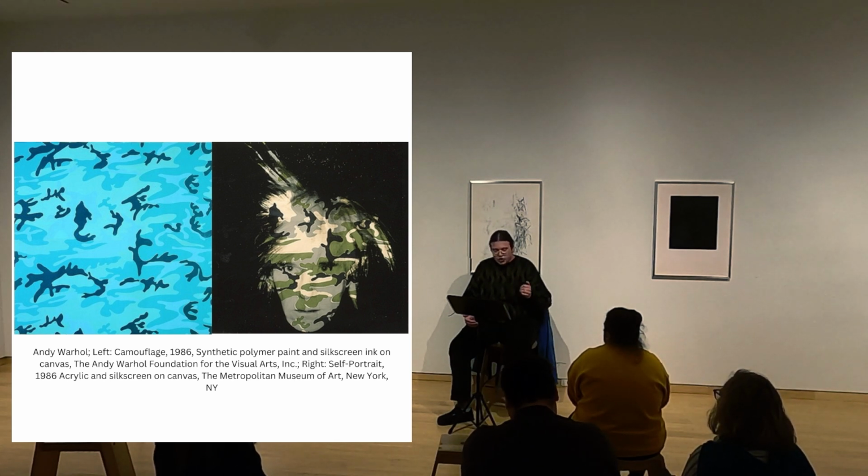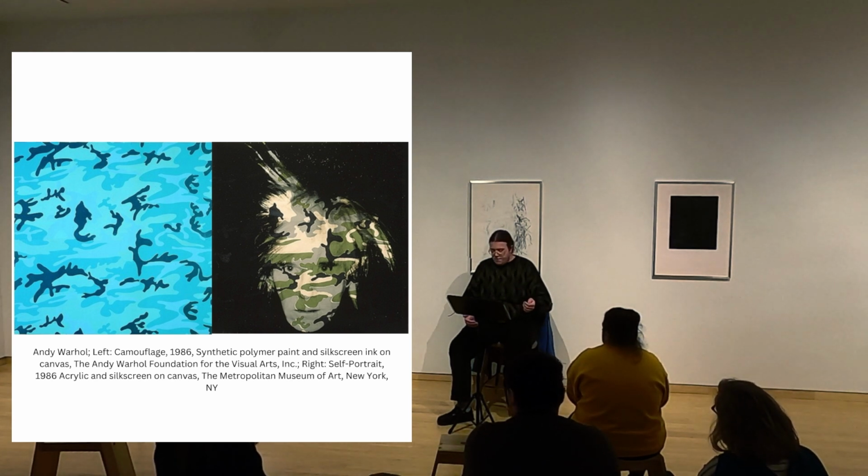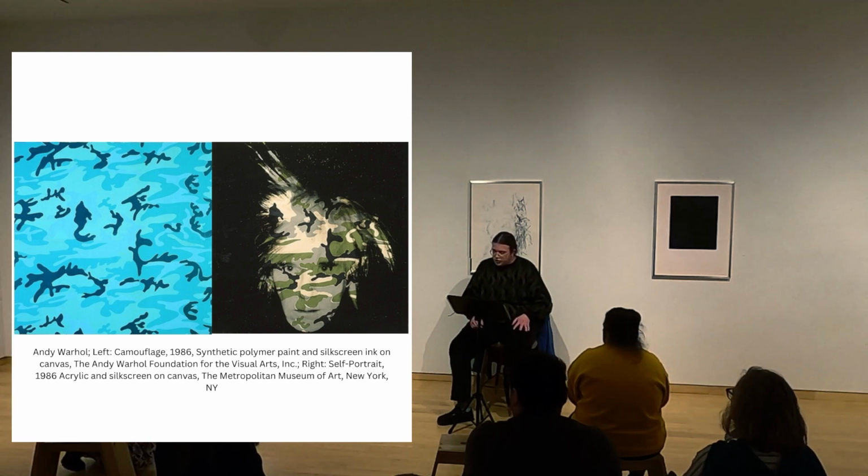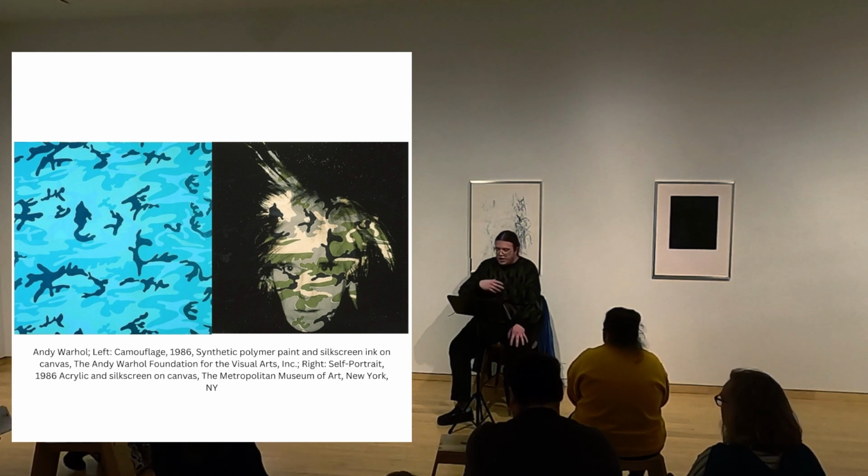He camouflaged who he was, where he came from, what he thought, but most of all, he camouflaged his feeling," end quote. Kelly produced a conceptually similar series of prints to those by Warhol in the 1990s, and they're some of the only works produced which include visual and pictorial representations of him and his life partner, Jack Shear.